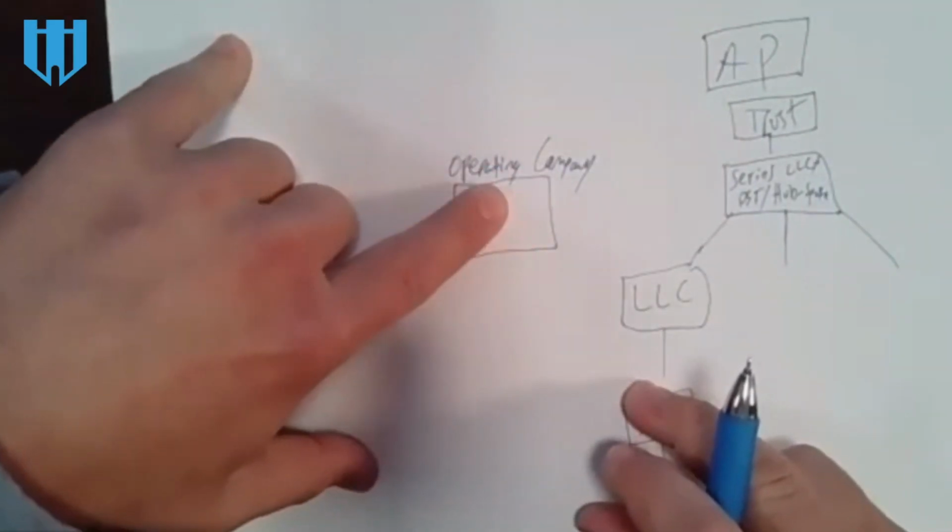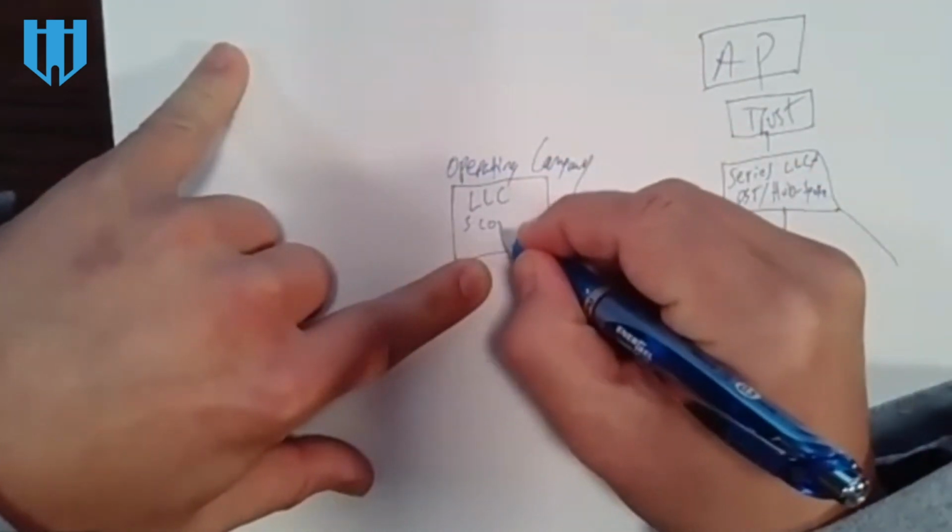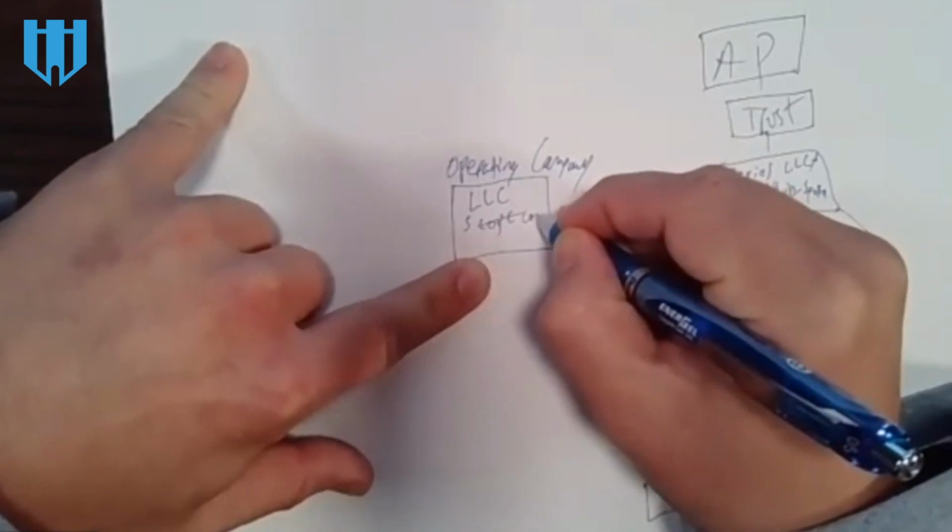Now, this operating company can be any type of corporate entity. It can be an LLC, an S Corp, or a C Corp.